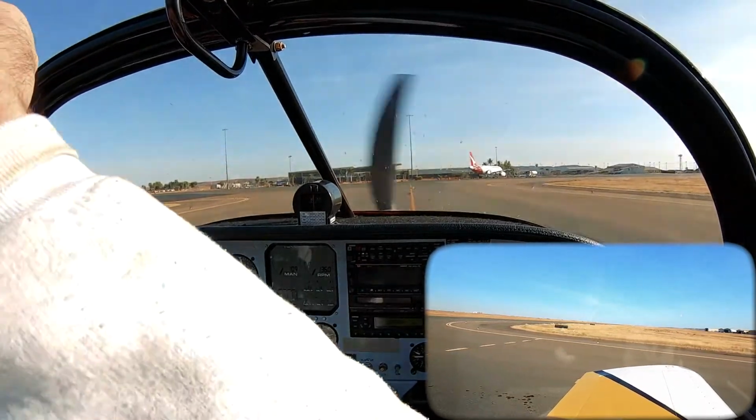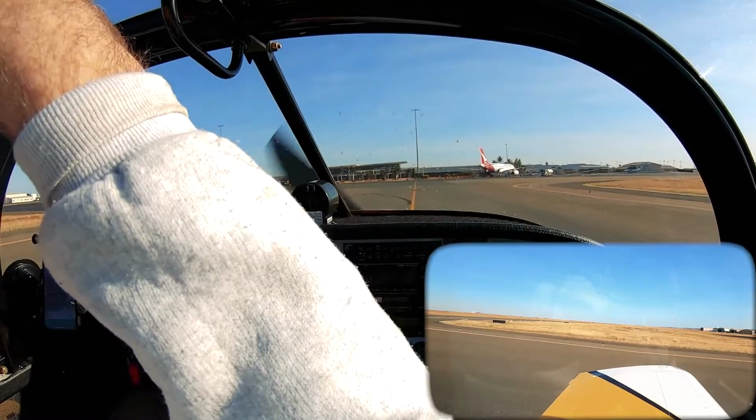Straight ahead, check right. X-ray Echo, 18 miles, frequency change approved. Check left. 18 miles, frequency change, X-ray Echo.